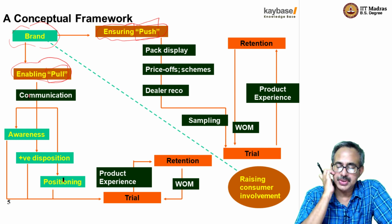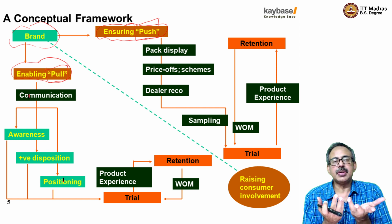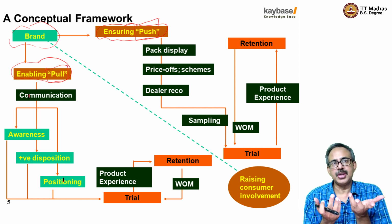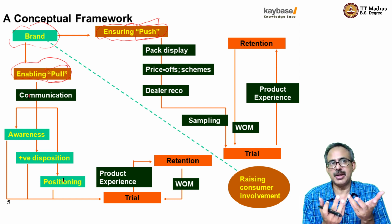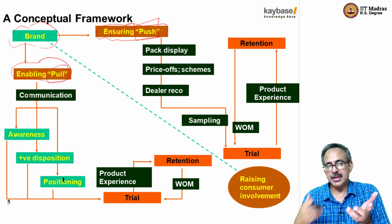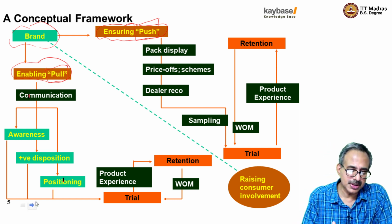So let's go through this in some detail, because to a great extent this is the conceptual underpinning for how a brand works in the market. It's not just about how to measure brand health. It's really about how a brand works in the market, because measuring it derives from how a brand works in the market, right? So let's go through this in some detail.